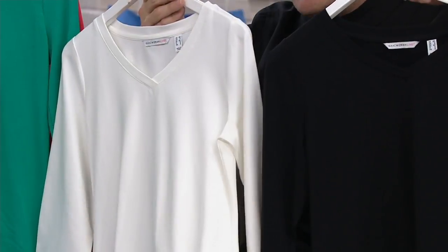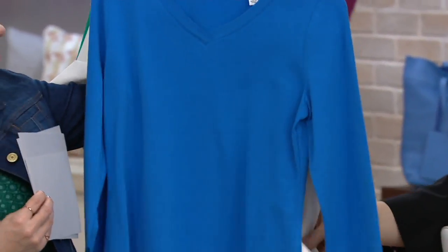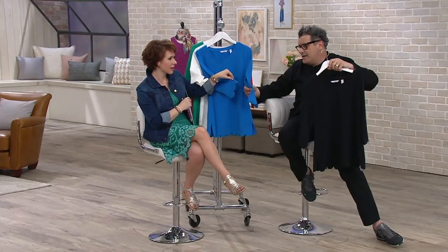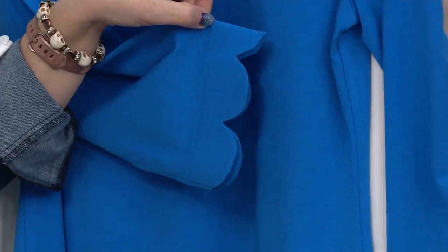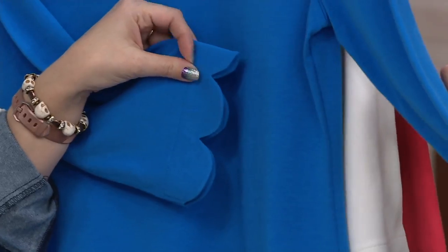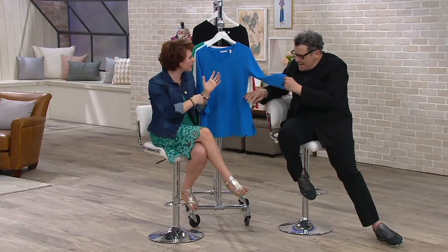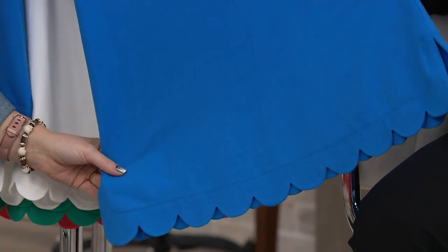Bright white. And then you've got to talk about the scallops, because how do you reinvent the perfect little t-shirt? First of all, cut it like a tunic. Second of all, finish it with these scallops. This is the perfect little tulip scallop, like a flower. Look at that. Isn't that just divine? It's so precise, like you folded it like a snowflake in school and then cut it out. And each size is engineered, so the scallops go up and down.